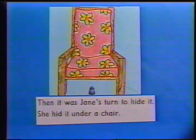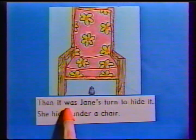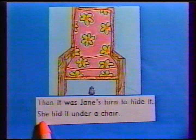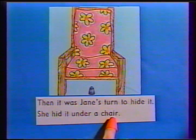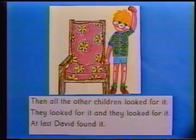You want to read about it now? Then, she... Right! Now I wonder who's gonna find it there. Want to see? Ta-da! Look who found it!